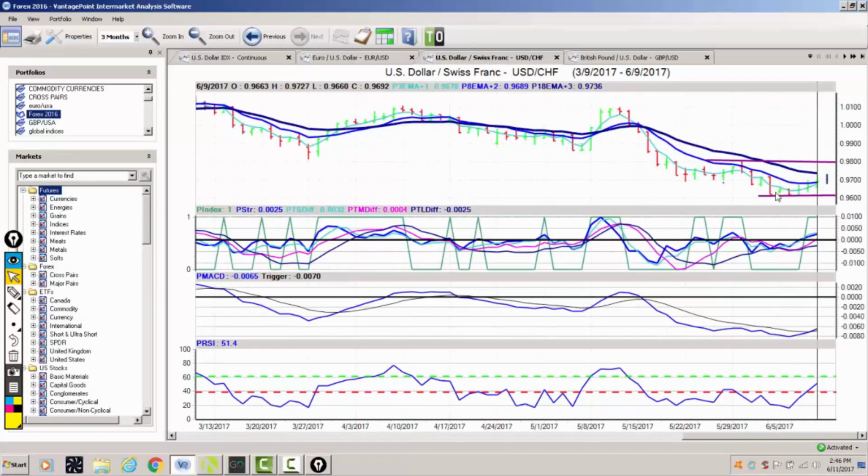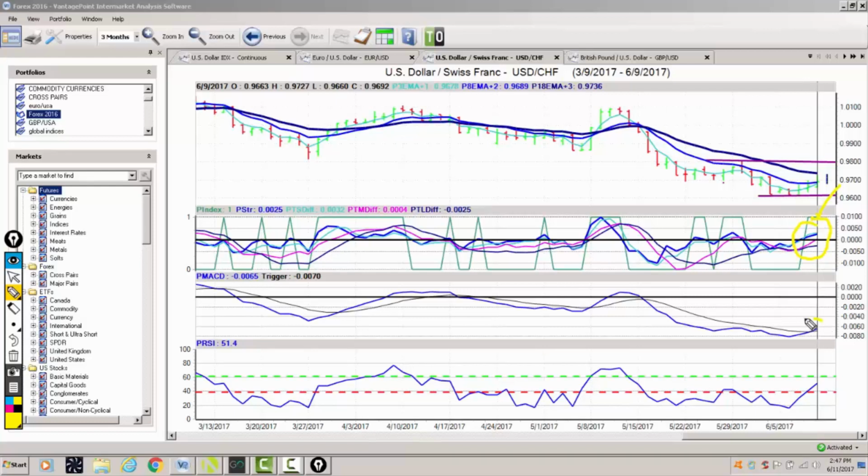at least up until the FOMC. The same thing would apply to US Swiss franc, basically the same trade. The euro goes down, US Swiss franc goes up. We can see we're basing out at the 96 level. The indicators, what are they saying from VantagePoint? Our neural index has been up for basically 3 days in a row here, guys, warning us that this was going higher. Our predicted short, medium, and long-term differences all moving higher. We have a crossover on the predicted MACD to the upside, and our predicted RSI 51.4. So this very well could be a leading indicator that the euro is getting ready for a much bigger move to the downside here. But I think the safer play is longs on US Swiss franc.